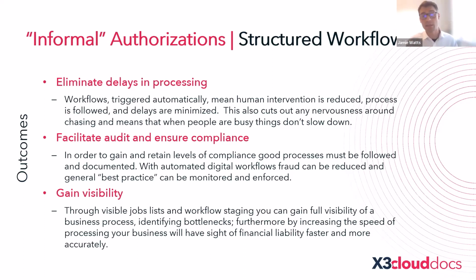And obviously, as I mentioned, gain that visibility, identify bottlenecks in your business process, and actually maybe amend those processes. So these things don't have to stay stuck in time. If things will always end up with the CFO for authorization, maybe you need to reconsider the tolerance levels, the values that people are allowed to authorize at, so not everything ends up in a single bottleneck in a business.